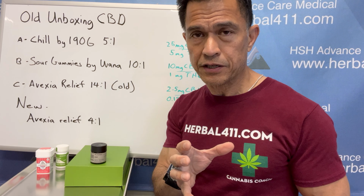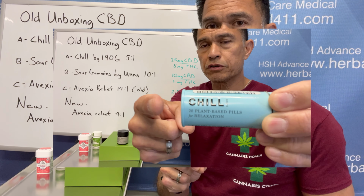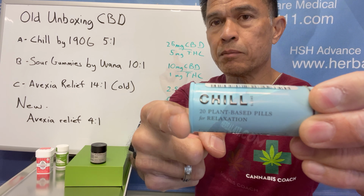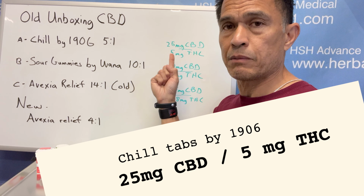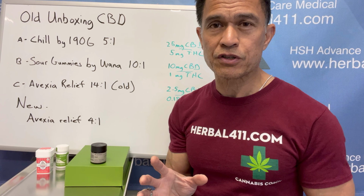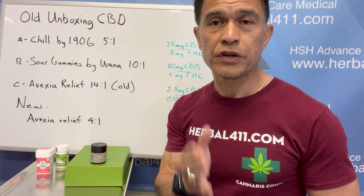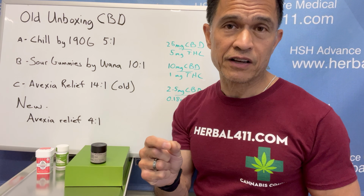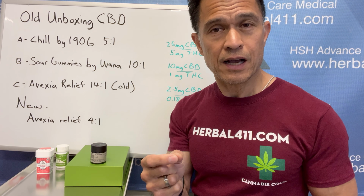And the ratio will guide you as far as getting more CBD, but you also have to know the milligram dose. With Chill, you'll see the total amount of CBD and THC per container, and you also see the breakdown per tablet. It essentially comes up to 25 milligrams of CBD and 5 milligrams of THC. So let's go through that. CBD is non-psychoactive, so no matter how high your CBD is in your medical cannabis product, you will not get high, and you cannot get intoxicated. But the THC, which is 5 milligrams per tablet, can get you psychoactively relaxed and high if you're a newbie.